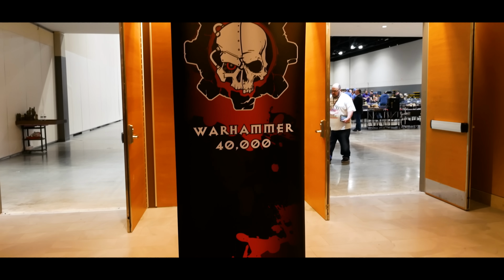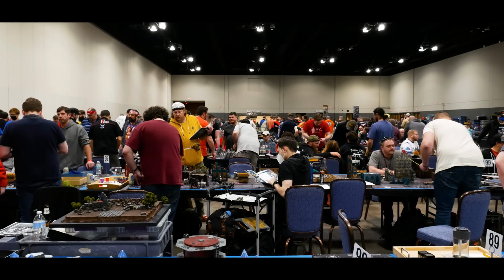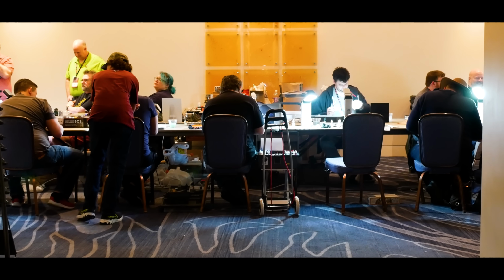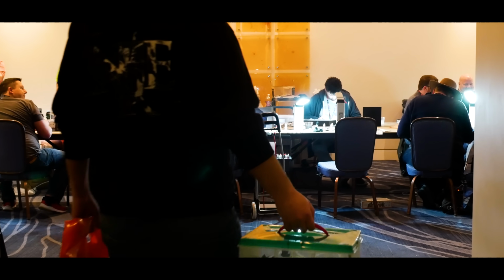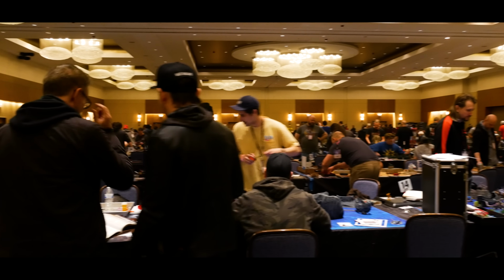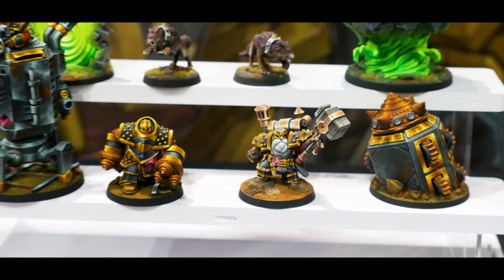Last year at Adepticon, I talked to so many people who really wanted to enter something into the competition, but the fear of not winning or just not being good enough completely stopped them from even bringing something to put into the case. Even this year, some people that I had talked to brought minis and had done really good work, but didn't want to enter after seeing what was already on display. My question to them was, why not?